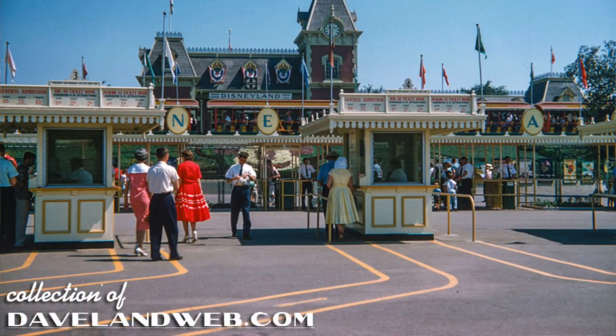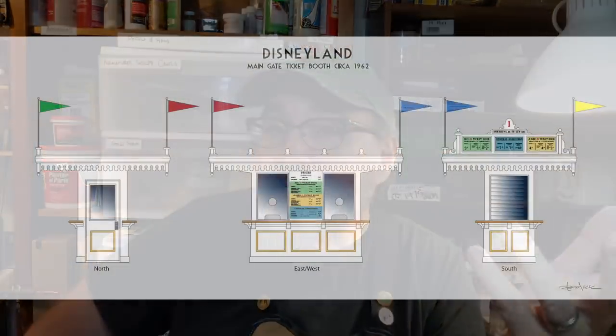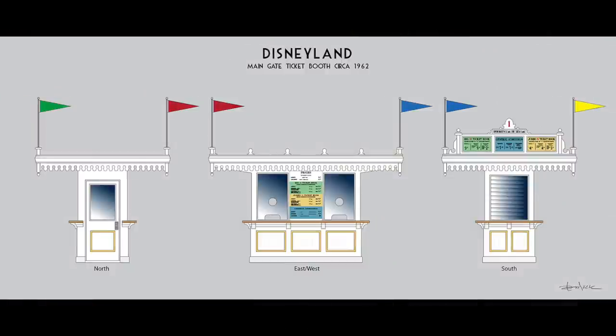I want to thank especially daveland.com. If you've never been to that site and are a Disney fan, you've been missing out. You need to go over there and see his fantastic, ever-growing collection of vintage Disneyland photos. I found a lot of photos there and some other places online, and was able to figure out a few measurements and design what I think is a pretty reasonable facsimile of the original Disneyland ticket booths, which were standing in the early 60s when I was a young lad.